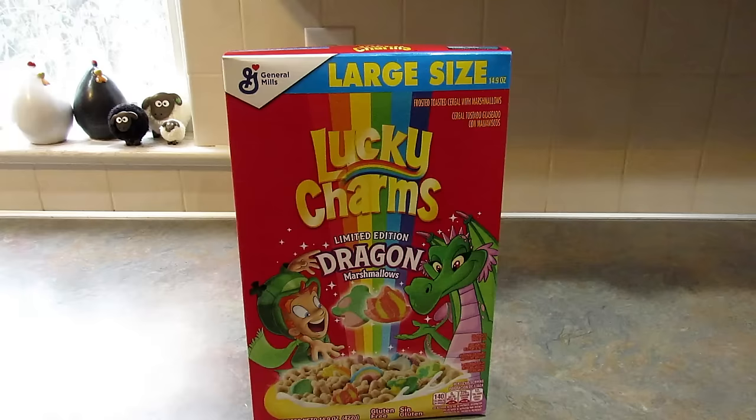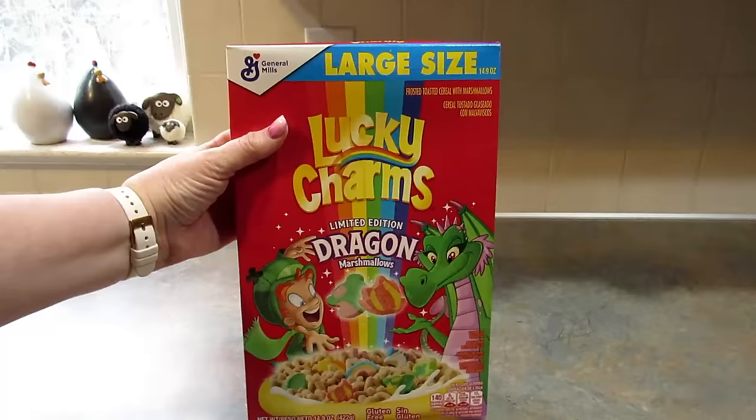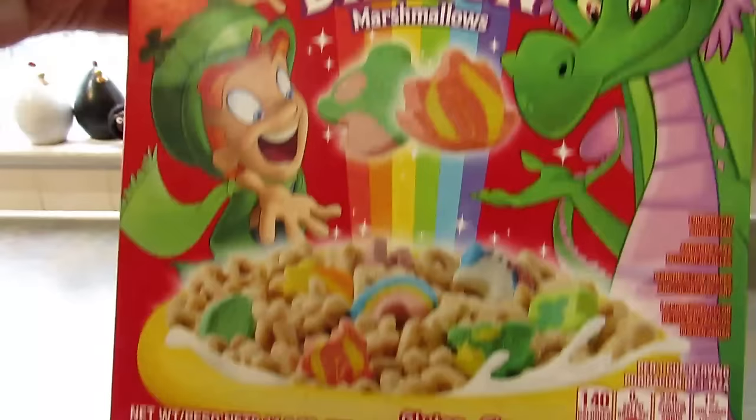Next, I found these Lucky Charms limited edition dragon marshmallows. Large size, so it's 14.9 ounces. And this is what the marshmallows look like. So I thought that was really cute.